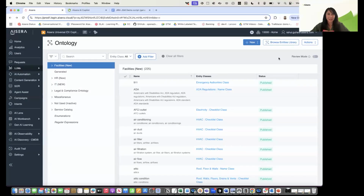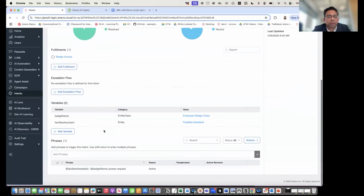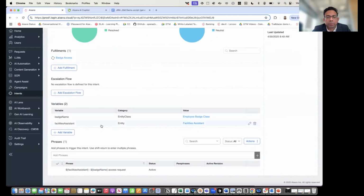Thank you for that. And the audience here, feel free to ask more questions. Oh, there's another follow-up to that. These entities can be used in the intent. Yes, absolutely. So you can use these entities as part of the intent. Like you can see here that this is basically an entity and an entity class being used.